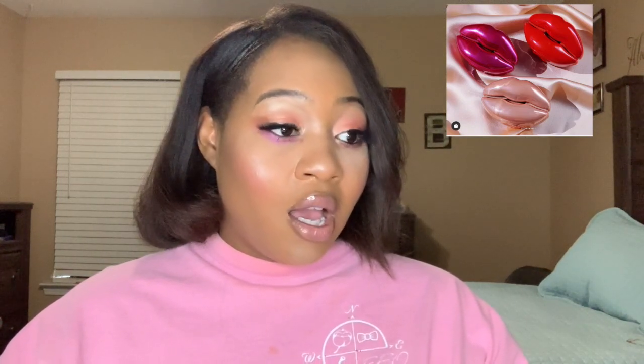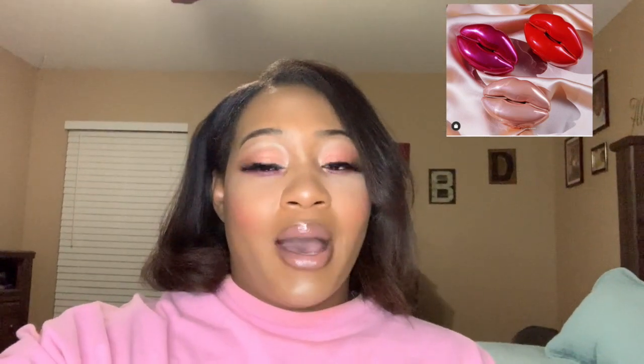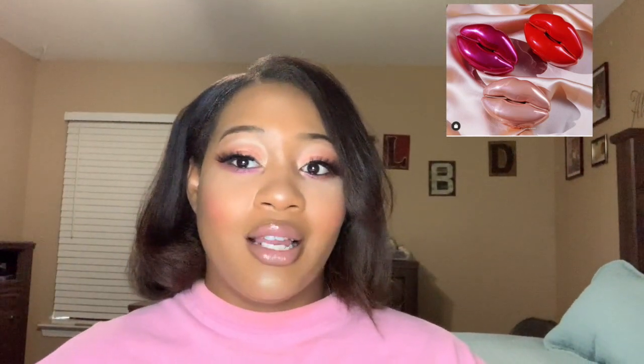KKW Fragrance are gonna be coming out with some new fragrances. Looks like a trio in the shape of lips. So that's going to be a save a coin for me, because I'm not in the market of buying any new fragrances. I have a few fragrances that I love and I adore. So let me know if you guys are going to be saving a coin or spending a coin. That's going to be a save a coin for me.